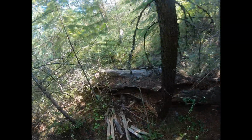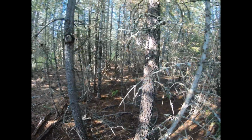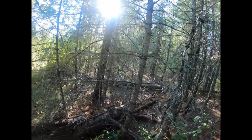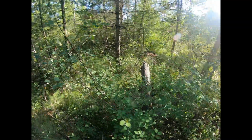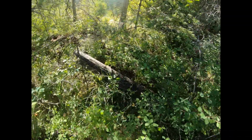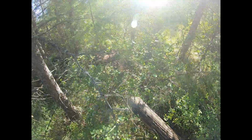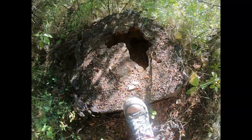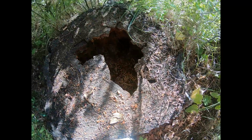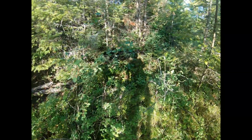Old tree. Hey guys, it's just thick of trees in here. I'd like to come through and thin this out to give the healthier trees, you know, a fighting chance. This looks to be, I'm not sure. Could it be an old fence post? Maybe. There's an old tree. Something's been chewing in there. All right, let's get out of this mess.